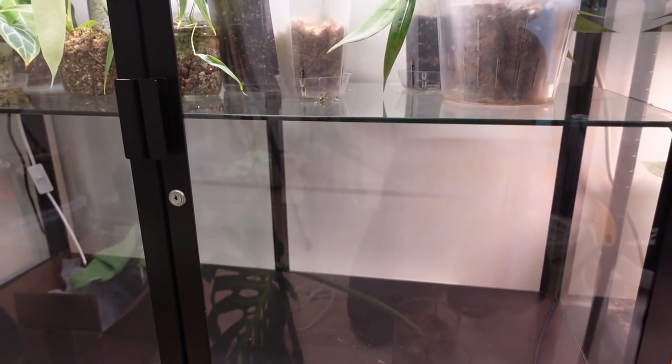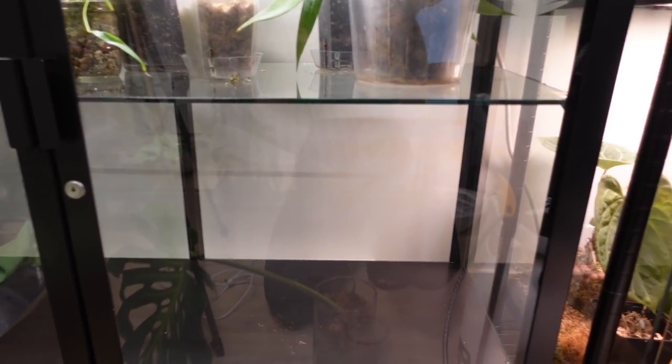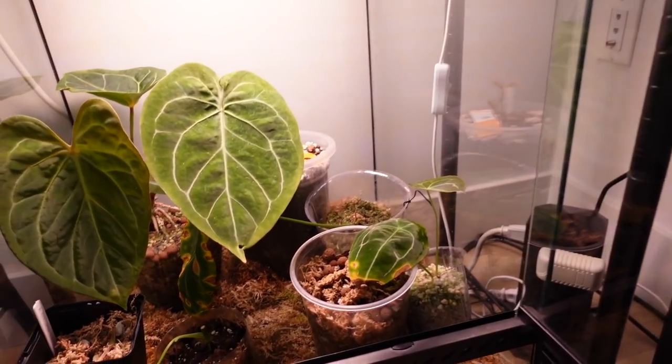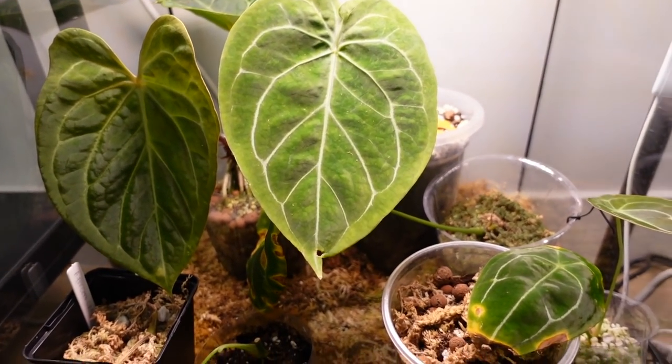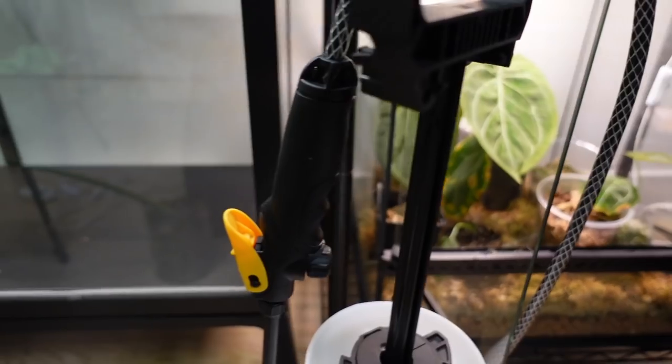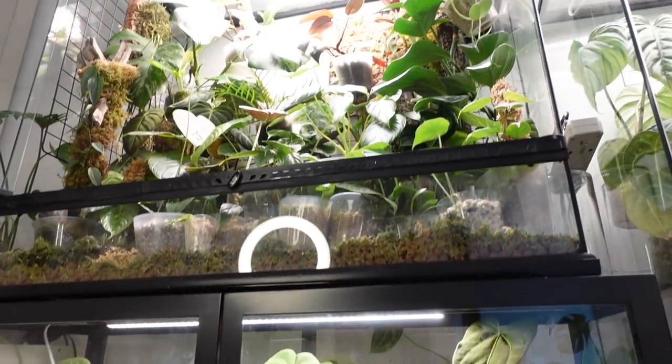I found thrips on 3 other plants, and they're adult thrips too, so I don't want those guys flying around the apartment while I'm away. These plants also had thrips before, so they've actually been in there for a while, so I think I'm gonna leave that the way it is. I'm not quite sure what's gonna happen with my tent yet.